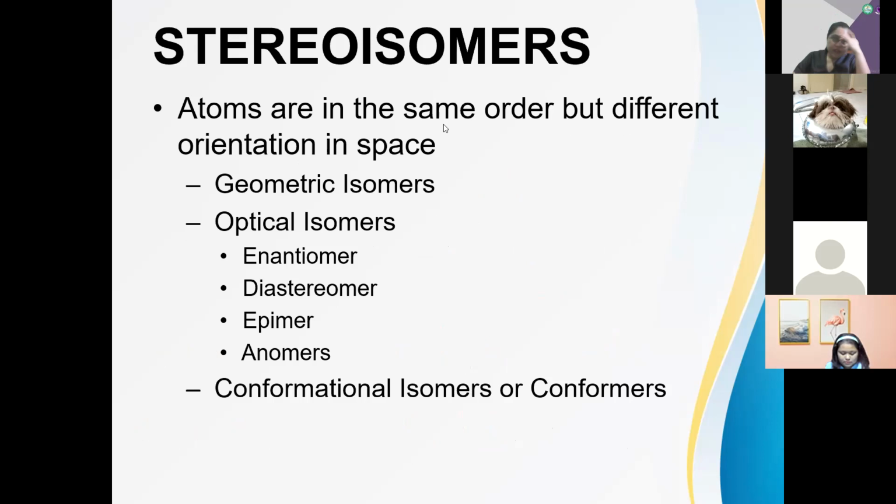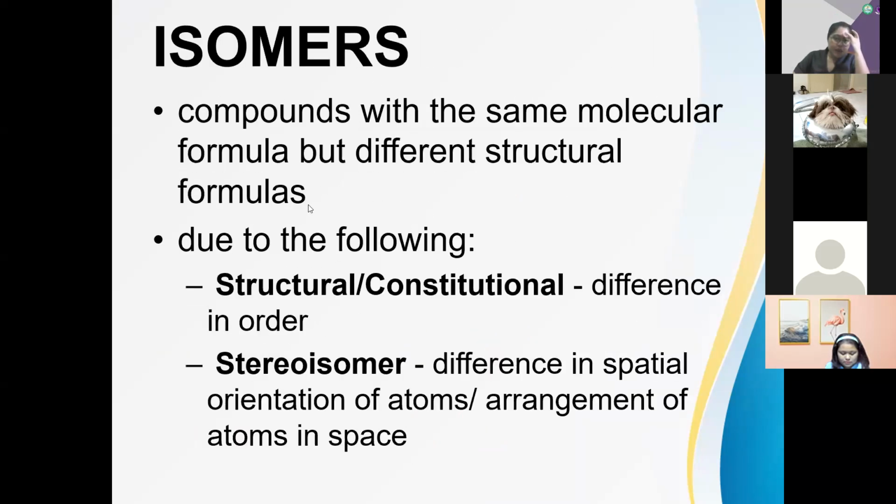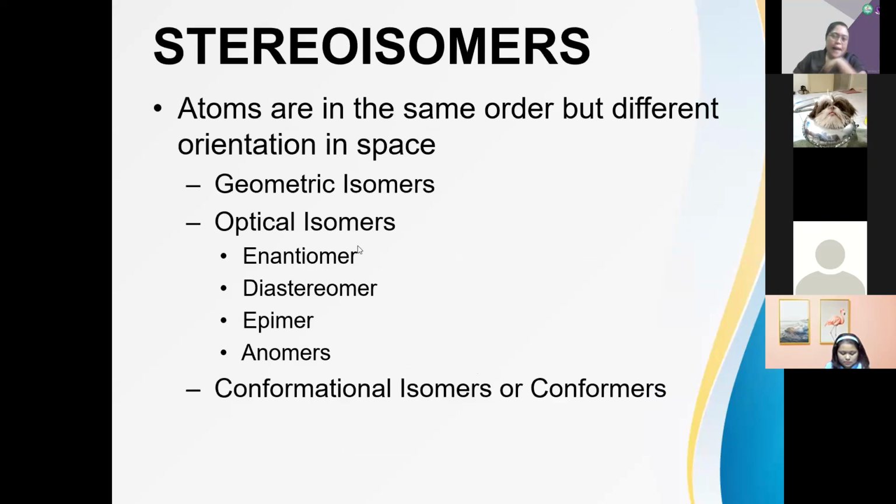Okay. Questions? Wala? Structural isomers na sila, ha? So, humanata sa first type sa isomers. The second type is stereoisomers. So, unsa pud mi sila? Stereoisomers, they are atoms that have the same order but different ang orientation in space nila. Meaning yung pag-arrange ng atoms in space, dili pareho. Pero pag waon gihapon nato ilahang molecular formula, same sila. So we have types of stereoisomers. We have the geometric isomers, optical isomers. Examples of optical isomers, we have the enantiomer, diastereomer, epimer, and anomers. And lastly, we have the conformational isomers, or we also call this as conformers.